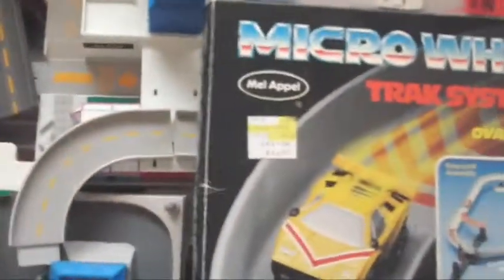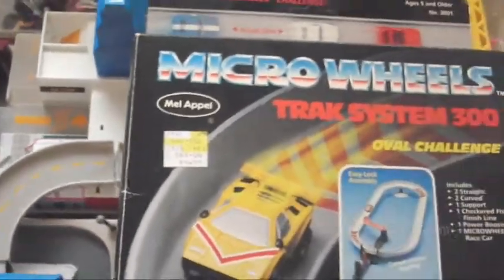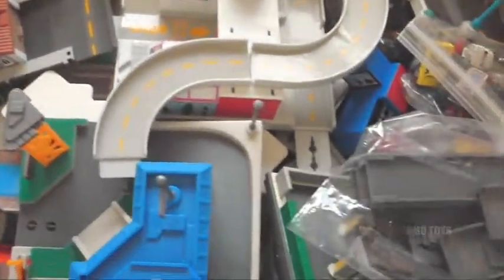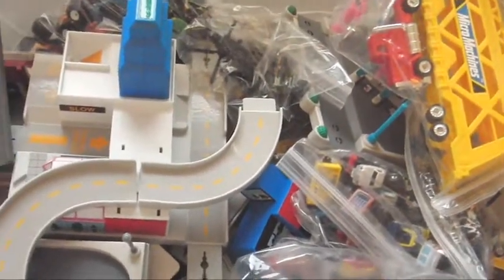What's up, y'all? Today I'll give you guys a look at my collection of Micro Machines. Well, mostly Micro Machines. There are some off-brands, as you can see right here, but most of everything else in here should be Micro Machines. Like I said, there will be some off-brand stuff, and these have been stored here for quite a while. Most of these have been here, I don't know, quite a few years. I haven't actually pulled these out and gone through them in quite a while.